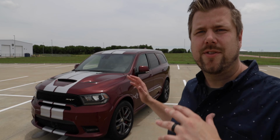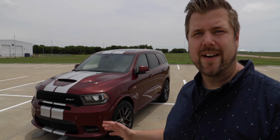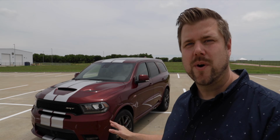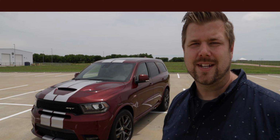So this is part of the third generation of Durangos, which first came out in 2011. Dodge first brought the SRT badge to the Durango back in 2018, where we actually drove one at the truck rodeo event that we do every year. I'll link a video up in the iCards if you're interested in seeing that.